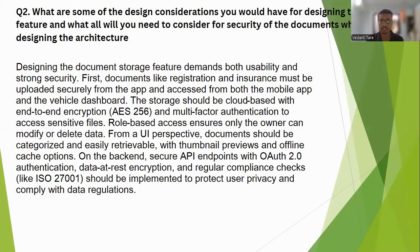From a UI perspective, documents should be categorized and easily retrievable with thumbnail previews and offline cache options. On the back end, secure API endpoints with OAuth 2.0 authentication, data at rest encryption, and regular compliance checks like ISO 27001 should be implemented to protect user privacy and comply with data regulations.